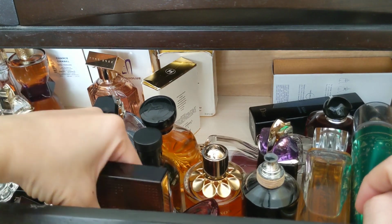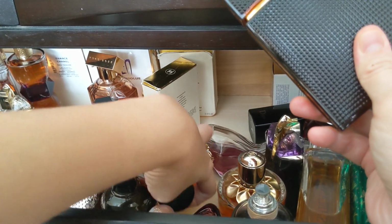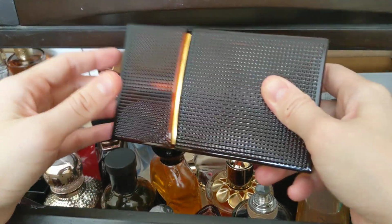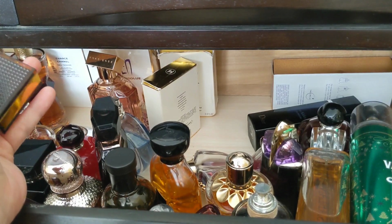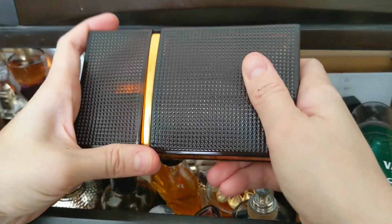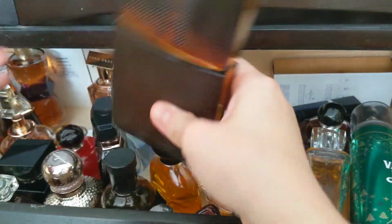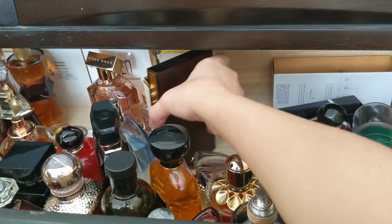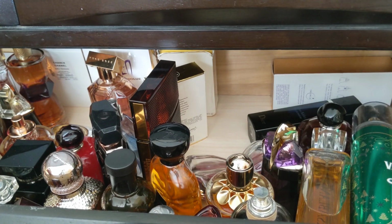Let's see. Whoops. Yeah, this drawer was packed full, so I'm trying to declutter to make room because simply I have too many things. Yeah, I like this. I do like it. So I'm keeping this. So I have 1, 2, 3, 4, 5 I'm decluttering.